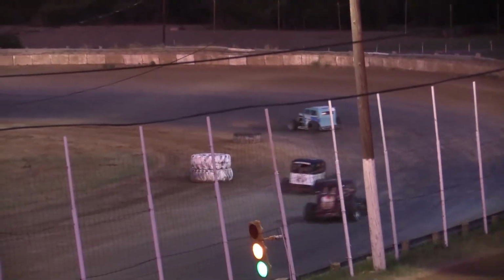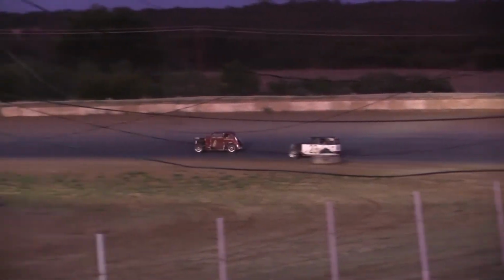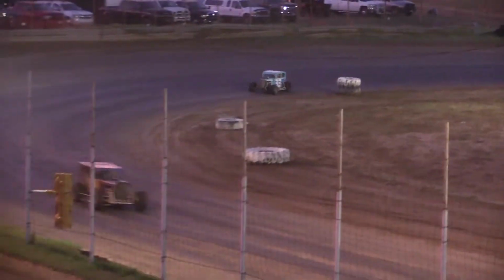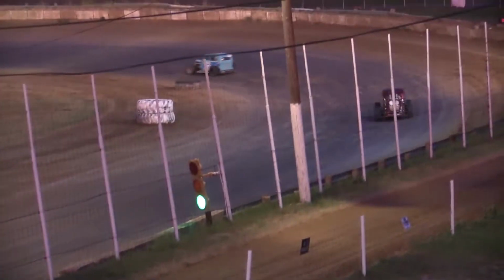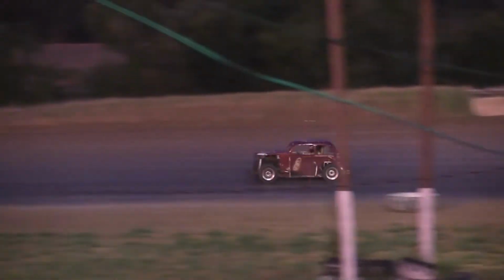Joe Emmons trying to close the gap. Armstrong spins it in 2. Stays in it. So the 154 of Stephen Covey still your leader. Cross flags come out. We are halfway down. Armstrong trying to regain some ground that he lost.